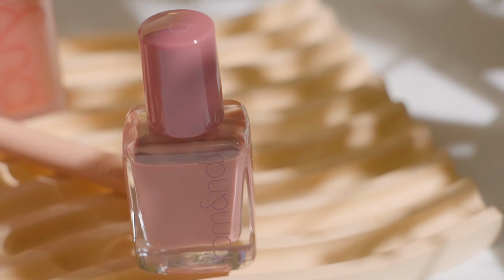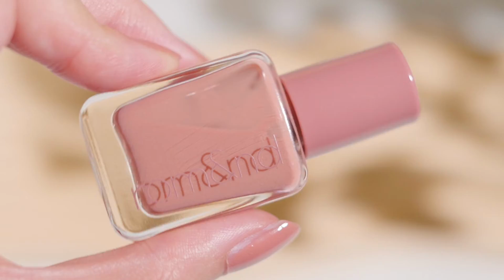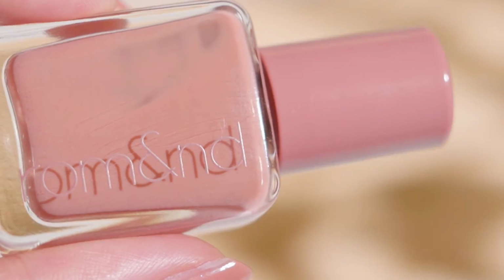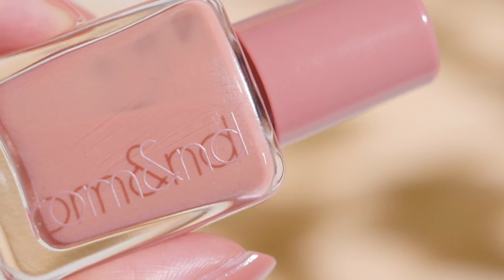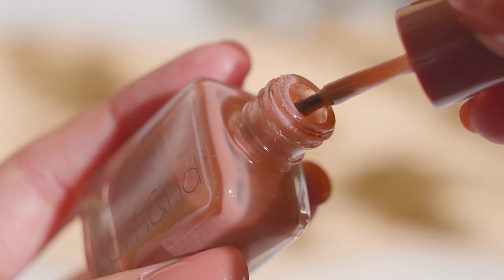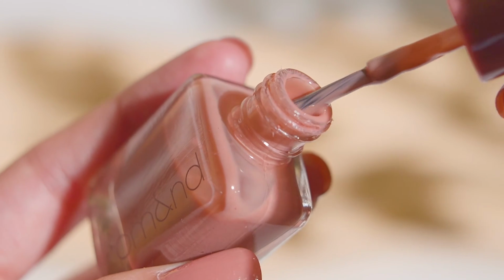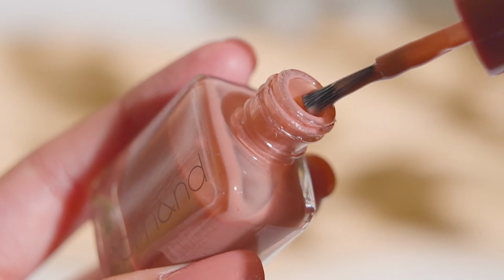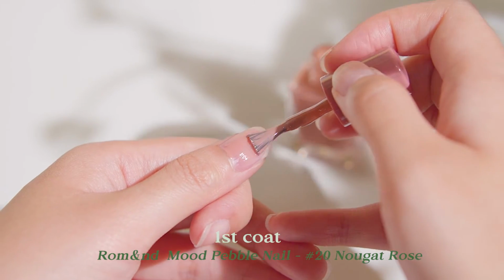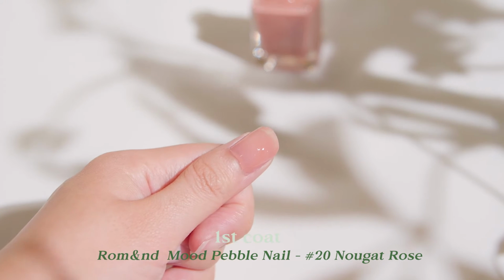Starting off with the Mood Pebble nail, I only got number 20 in Nougat Rose. This is a nude pink color, very clean and classy looking shade. I'm not really a nail polish kind of gal, so I really like the consistency of this nail polish. It's not thick, it's more on the watery side, but that makes it easier to coat the nails completely and smoothly. Although it does apply very thin, all you have to do is add some coats. I did 2 coats of the Mood Pebble nail.